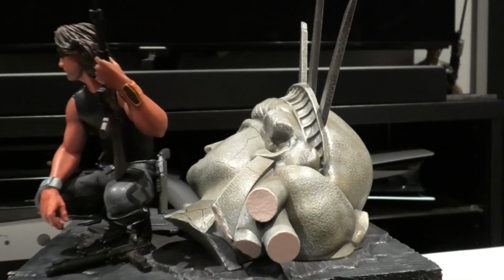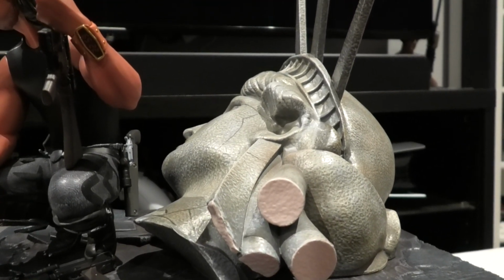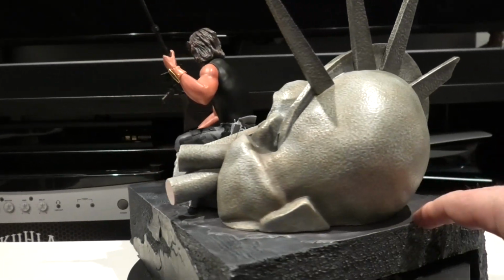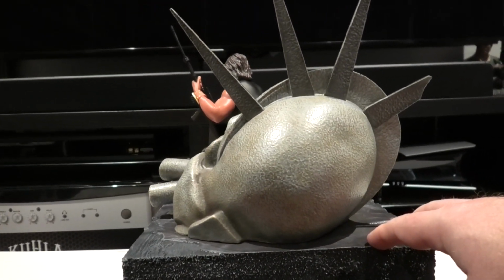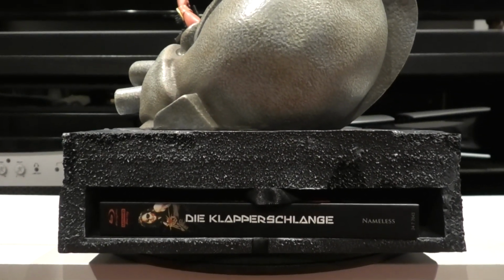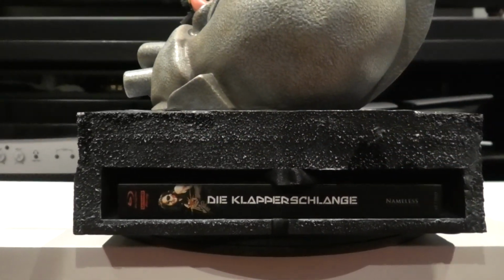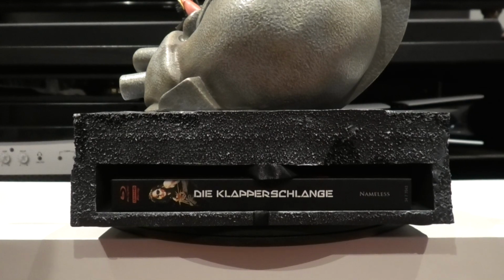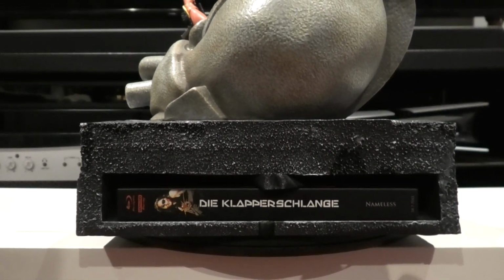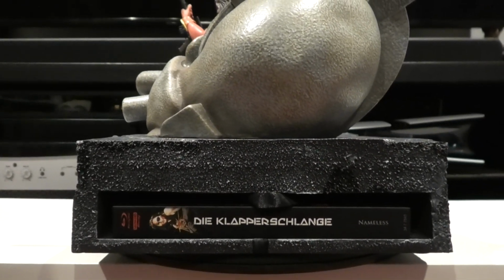Trust me, I'll get into the head of the Liberty in a second. But I want to wait till I get around to the other side. Anyway, turn it around to the back, and you will notice there is the media book nestled in there quite nicely. There is a bit more space, and maybe it's just a good thing. There are a few statues that I have from Nameless Media where the spots were very, very tight, very hard to get the media book out. So it's nice that they just put it and add a bit of room there.